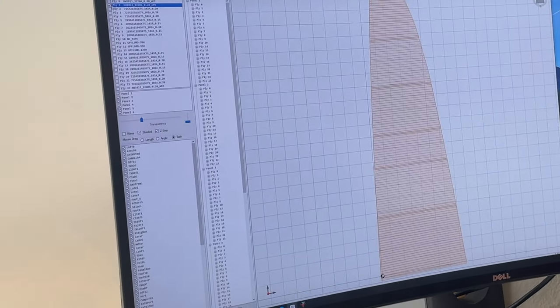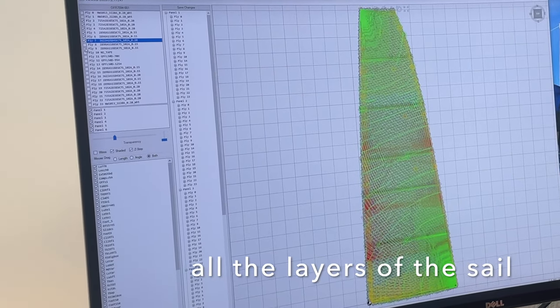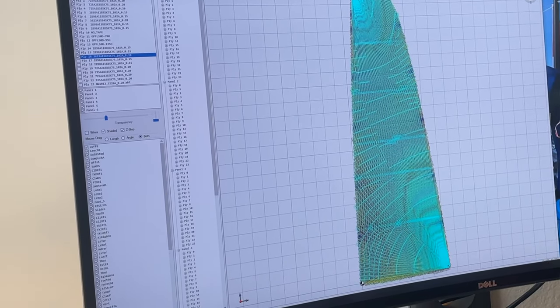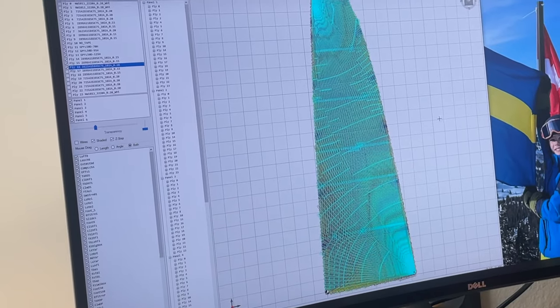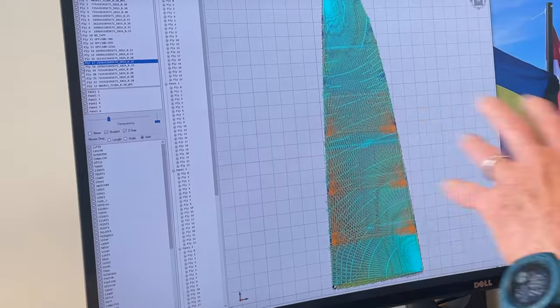You would probably end up with, I would say, about 12 layers. But in the corners, where you have the buildup, you may end up with 50 layers. So in the clew, head and tack, you can have up to 50 layers. We've done layouts with up to 500 layers just to see how many layers we can actually consolidate properly. But that is outside what we do. You want to push a limit and see where it is.